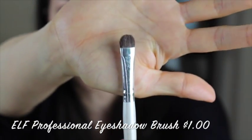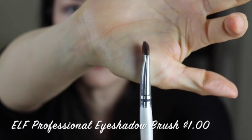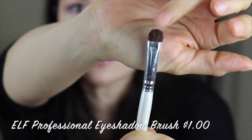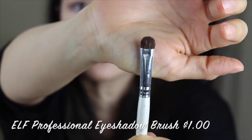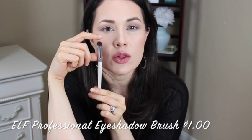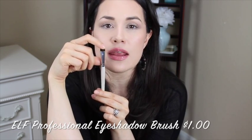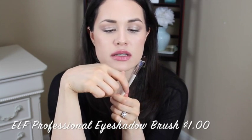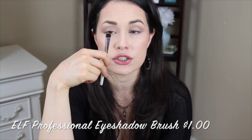Do you see how the hairs gradually are all over the place? That makes it easier, I'm talking about length, to pick up product. This brush picks up pressed pigments, like the L'Oreal Infallibles or pressed pigments from MAC, let's just say. Anything that's going to really give you that pop of color on the lid, this brush is really nice for.